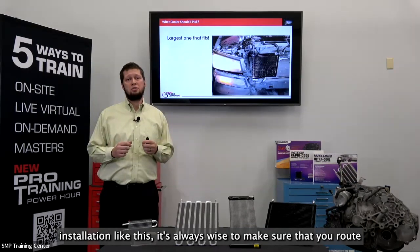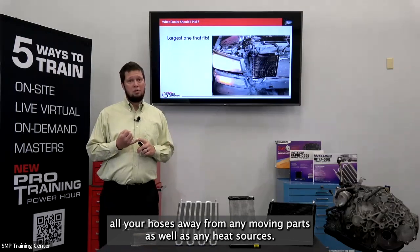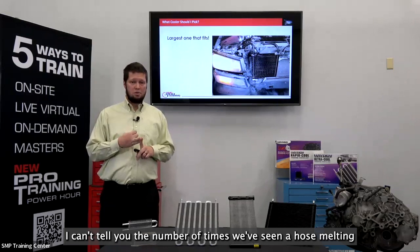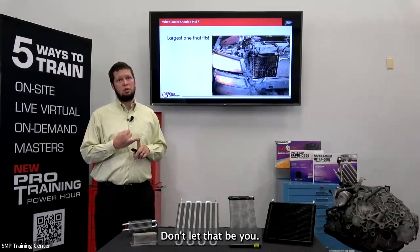Anytime you do an installation like this, it's always wise to make sure that you route all your hoses away from any moving parts as well as any heat sources. Can't tell you the number of times we've seen a hose melted because it's too close to an exhaust manifold. Don't let that be you.